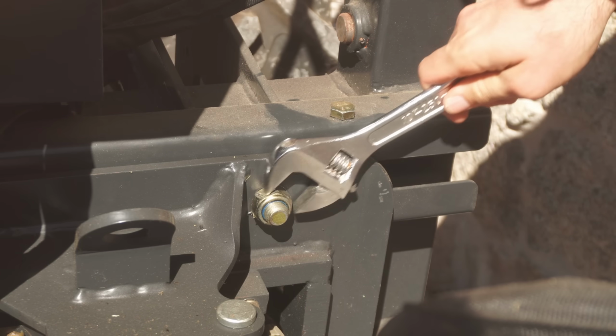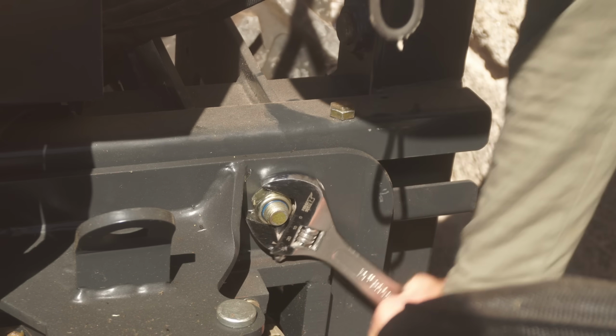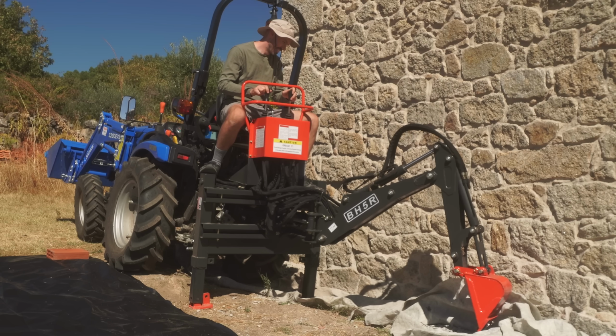Well, it's a little bit closer, but still not perfect. Anyway, I'll lock this off. We'll see how much we can get done with it on, because as you can probably tell, I'm desperate to not do this by hand.